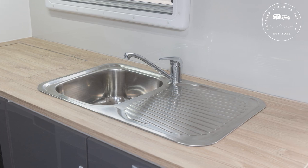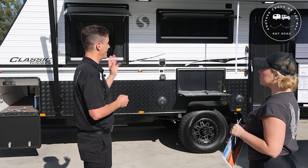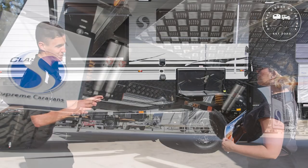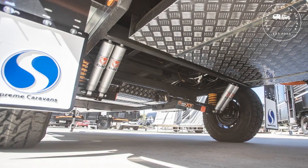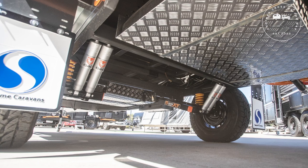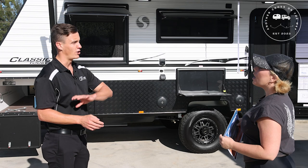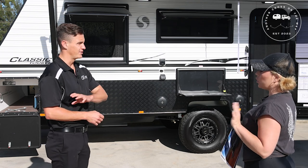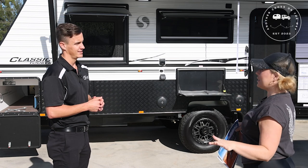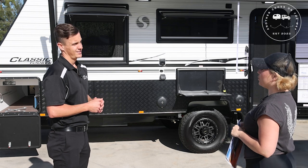So what we have in behind us here, Andy, is our 18-foot single axle. Now, this has been fitted with independent suspension. I know I might be talking a different language to you right now, but basically... Okay, do you think you guys are going to be doing heaps of off-road work, like going off the bitumen, heavy corrugations? Look, we're not going into the mountains. But the beach, absolutely. We'll be doing a lot of coastal driving.